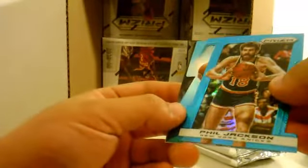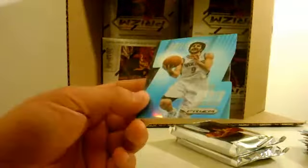And then we have a dominance for the Knicks, orange of Carmelo Anthony, number 48 out of 50. And we have Harrison Barnes for the Warriors, dominance. Phil Jackson for the Knicks, blue. Ricky Rubio blue for the Timberwolves. And then Archie Goodwin for the Suns rookie.